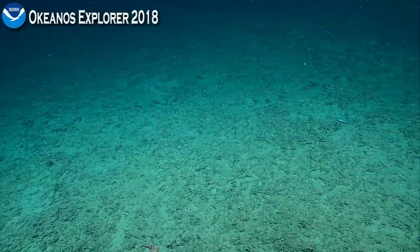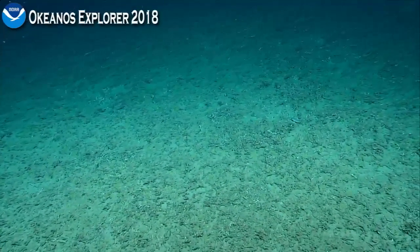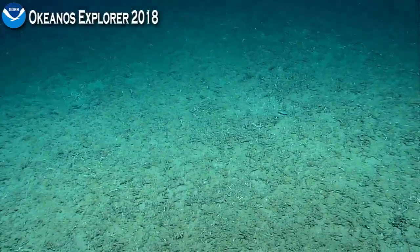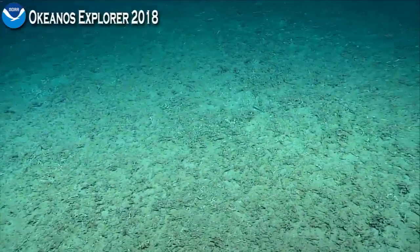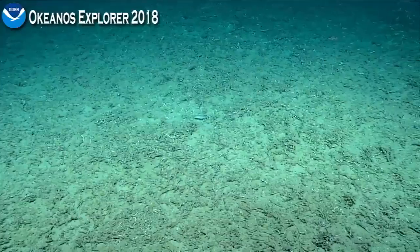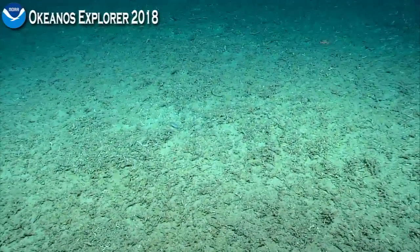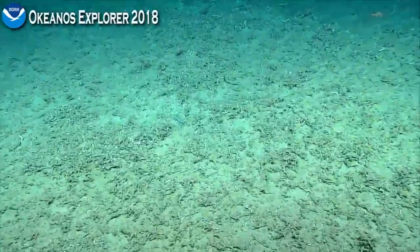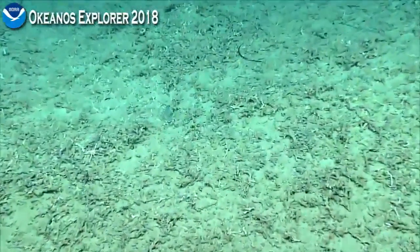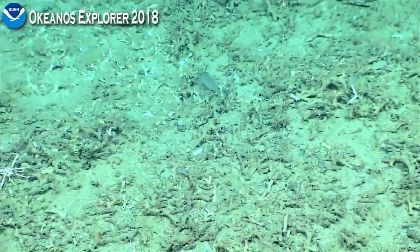We are at a depth of 450 meters. And today marks our 10th dive of this expedition. And we're located on another of these coral rubble mounds. It's known as Lophelia Mound, or Cape Fear Lophelia Mound. And it is part of the Cape Fear Lophelia Mound Deepwater MPA, Marine Protected Area.